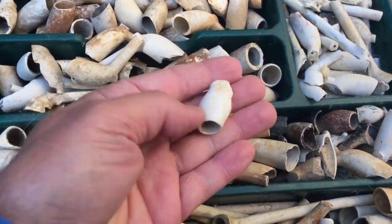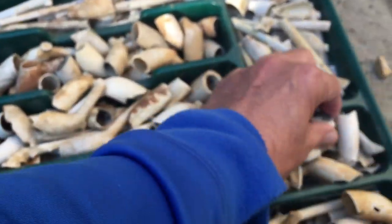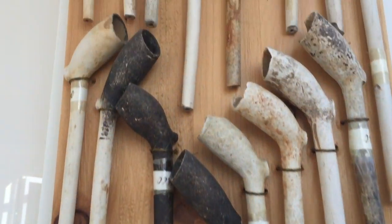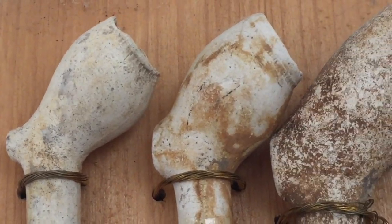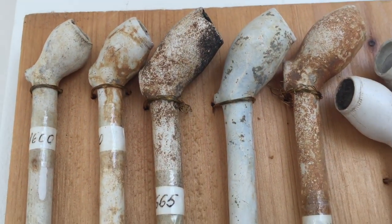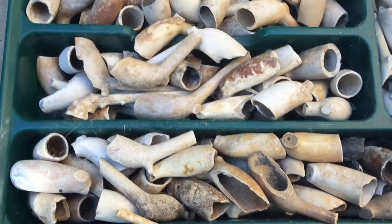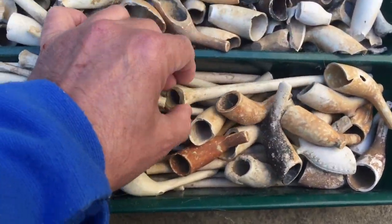The size of the bowl gives an approximate date to the clay pipe. The smaller the bowl, the earlier the pipe. In the early 1600s, more precisely in the 1620s, tobacco became less expensive and the clay pipe bowls changed in size as more people could afford tobacco in those days.